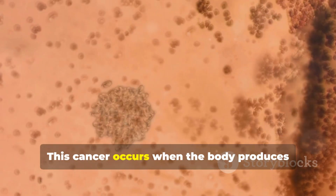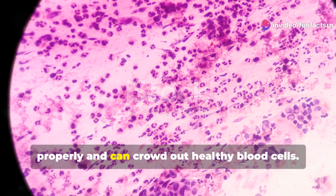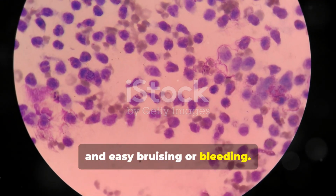This cancer occurs when the body produces too many abnormal white blood cells. These abnormal cells don't function properly and can crowd out healthy blood cells. This can lead to infections, anemia, and easy bruising or bleeding.